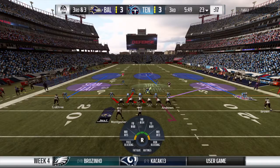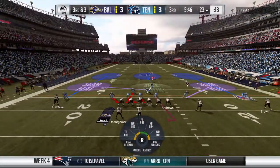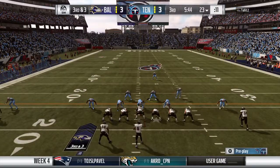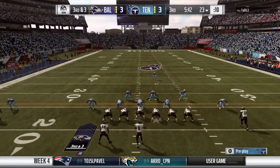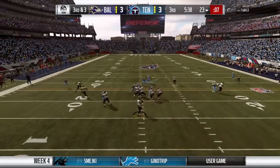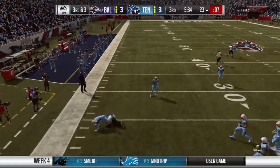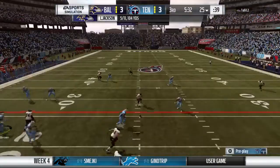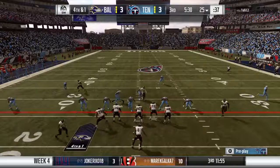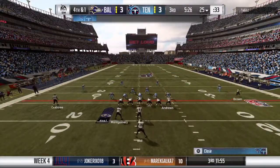All right, here we go. Green 39. Green 39. Gun, gun. From the gun, Jackson. He's going to dump that off to his running back, Montgomery. And down he'll go at the 25. It'll be a 2-yard gain, and it'll be fourth down.